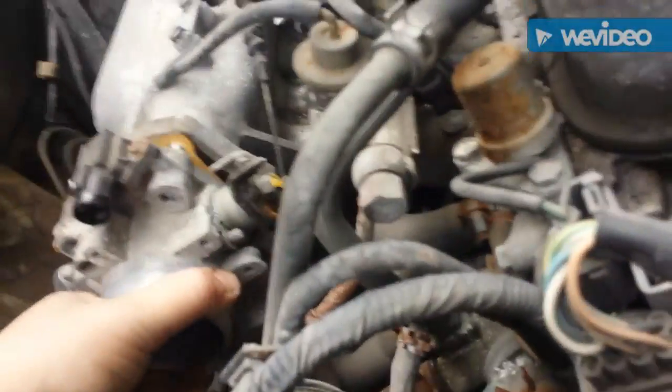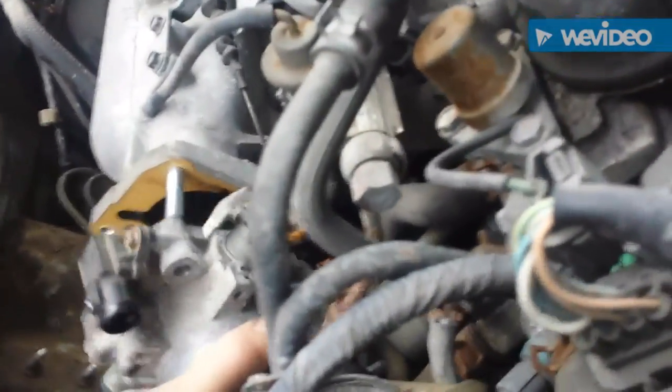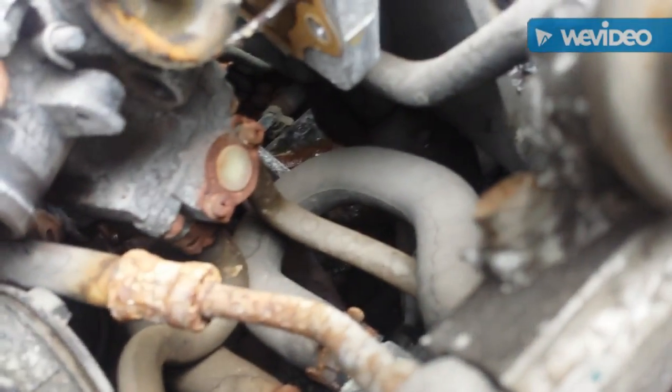Then once that's done, go ahead and peel this back. You're going to have to remove these hoses here. Make sure you have a catch can underneath to catch that coolant. So, finally got it all out.